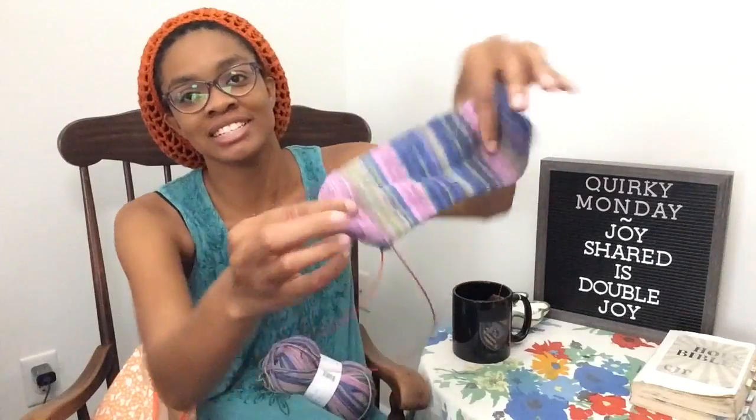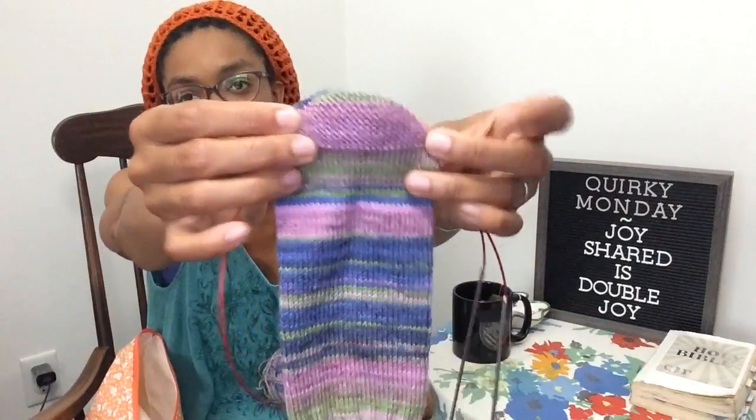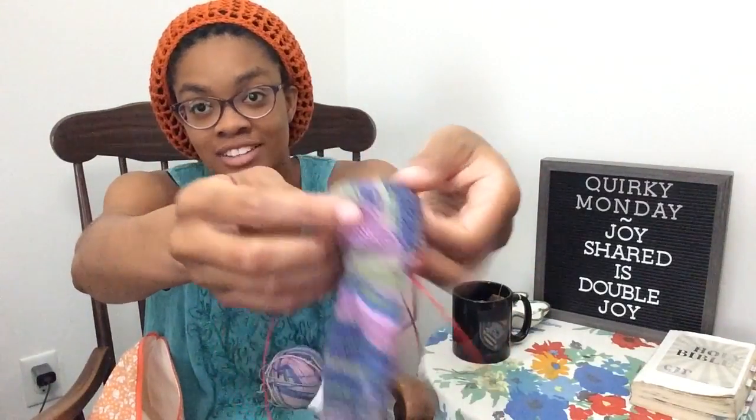And I decided to do something different. Look at me. What did I do? German short row garter stitch heel. So yeah, I was feeling fancy, y'all. So I did German short rows.